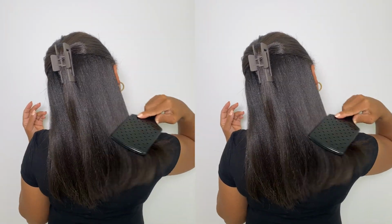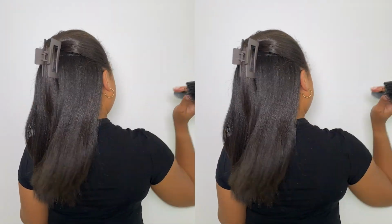Look at that. This is my hair 1 week later, and it looks better than my best ever day one hair in the past.